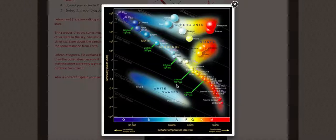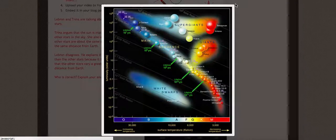Like if you put this closer, this is kind of with distance. If you put this one closer, it's way brighter than this one. Farther, it's way darker. And then with that, it's temperature. This is like in the middle. This is the hottest it can get. This is the coolest it can get.